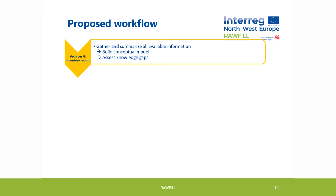Now let's have a look at the workflow developed through the Rawfill project on how to use both geophysics and targeted sampling at a given site. It is composed of 4 steps. First, the archives and inventory reports. This step consists of gathering and summarizing all available information for the site. This step aims to build a first conceptual ground model, but also to assess the knowledge gaps and chart what the knowns and unknowns of the site are.